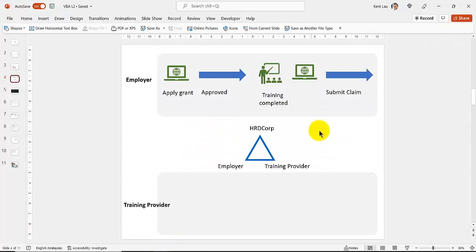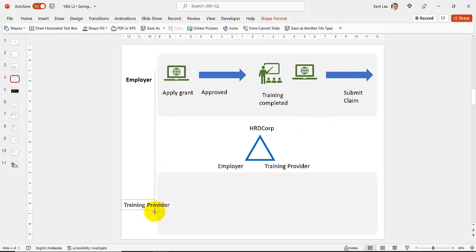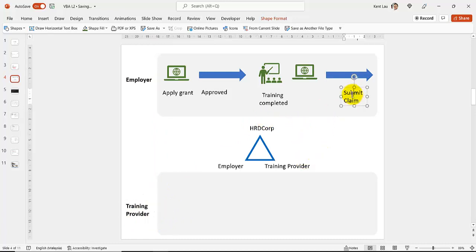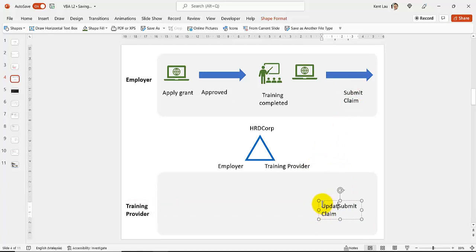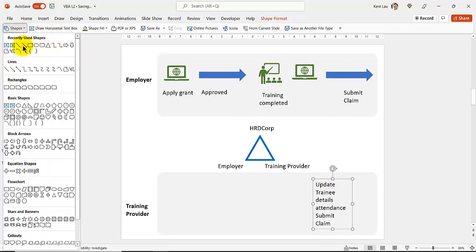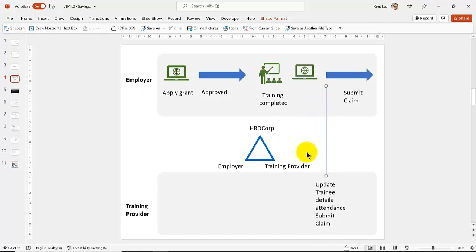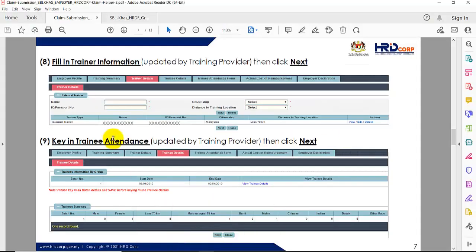So that means that before you submit your claims, your training providers need to do some job also. So the training providers need to submit claim also and update the training details or attendance. So the training provider needs to do this first before you can do this. So there is a difference here. Before that happens, training provider submits that and then updates. Then you can go for account submit. So let's come back to here. So that's why it comes after this.